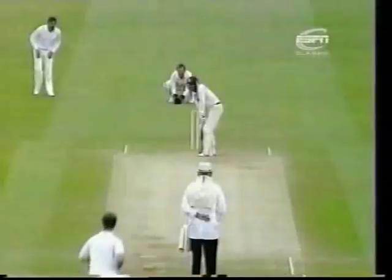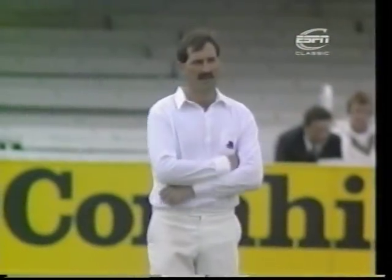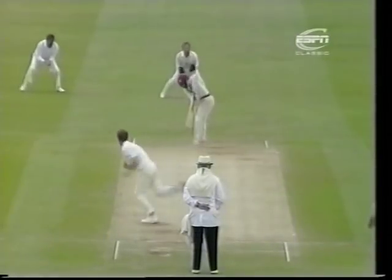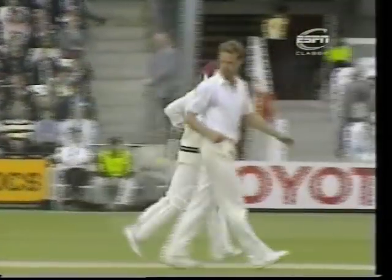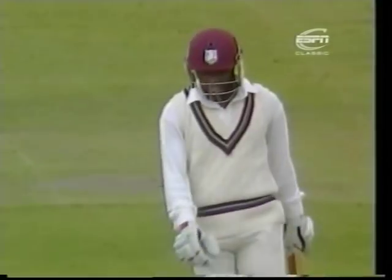3 balls to go, and this time the field in for Logie. That's a great shot. Over pitched, but he knew exactly what he was trying to do. It wasn't a slug, it was a placed shot and hit very hard. Gooch is probably saying, well bowled, oh dear. There's the single.